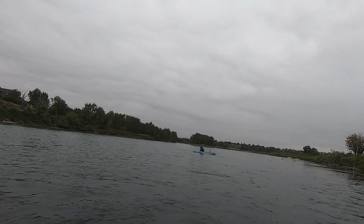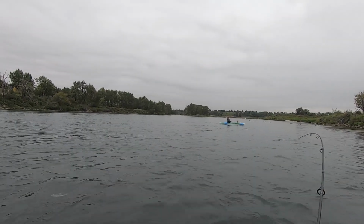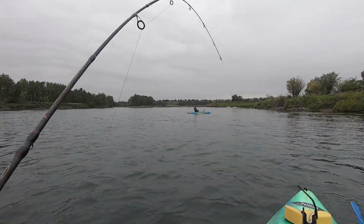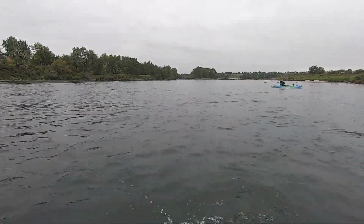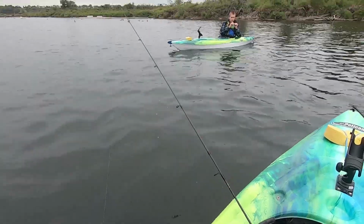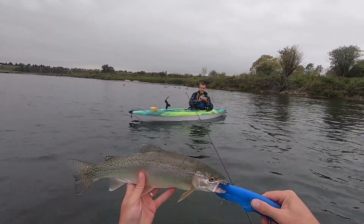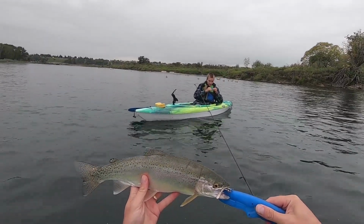Oh, Kieran just got one. And I got one. We had a double header. I got one. Nice rainbow. Okay guys, just caught our first fish on the Bow River. Beautiful rainbow. Look at that. Look at that, bud. Nice. Rainbow trout on the Bow. Beauty. Let's get this hook out and get this guy released.